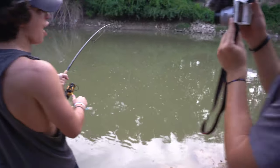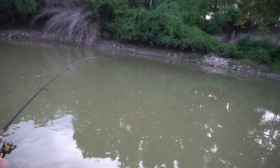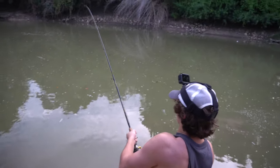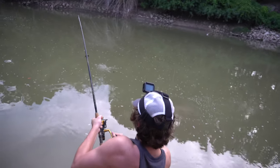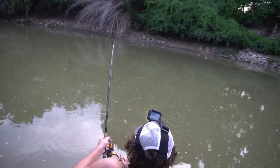It's big. It's really big. Steph, pull him in this way. We can't let him go in the rapids. It's really big, dude. If he goes in the rapids, he's gone. It's huge. This could be over 6. Yeah, it's good. It's really big, dude. That literally could be 6.5. No, I'd say no. I think it's fine.